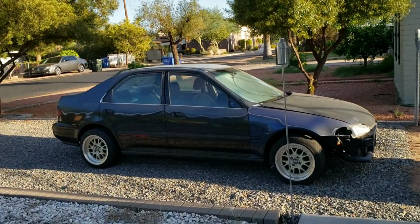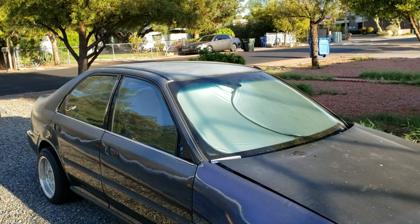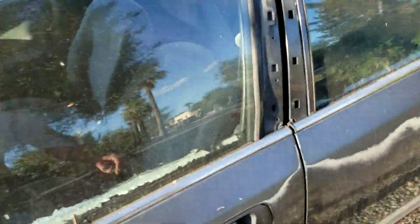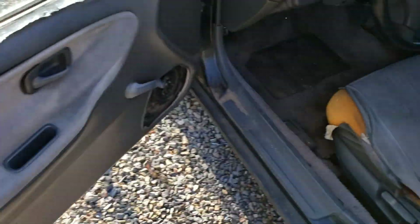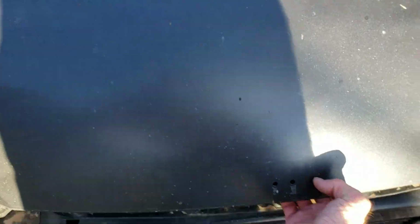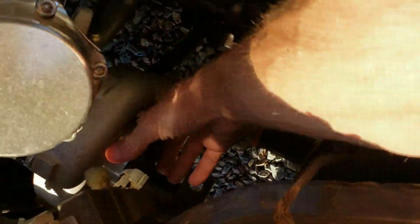What's up, guys? So I'm home from work now. Dropped the Camaro off before I went to work. Then I worked a long day. And I'm going to fire up the Civic, just because it hasn't been started for a little while. Let me see. See if she fires right up. Sometimes she has an issue, sometimes she doesn't.